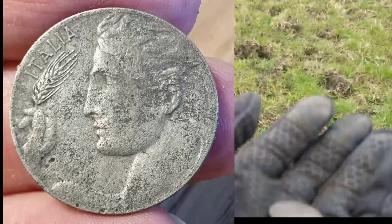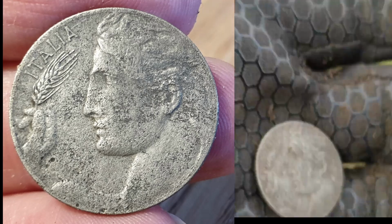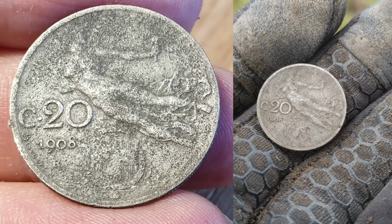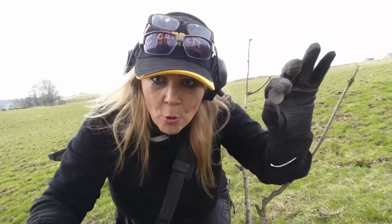Oh, sorry, I've just looked at it more clearly, and it's Italian. It says Italian, and it says on it 1908. So, you know what that means, don't you? It means a Roman in the hole, a Roman in the hole. Do you think this is Roman? I think I've found a little bit of Roman.